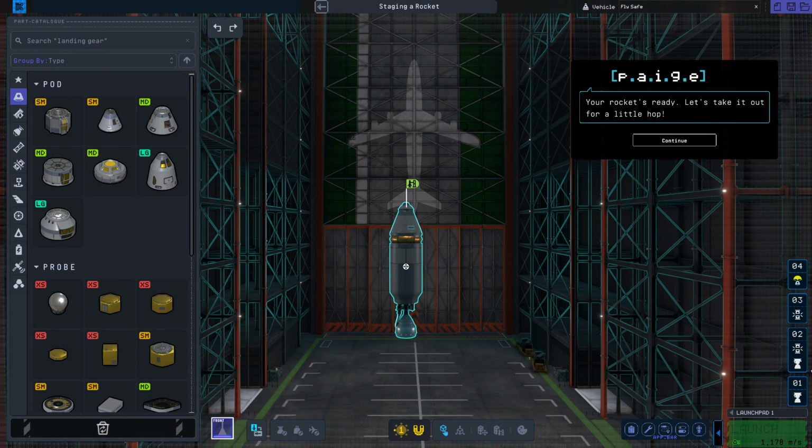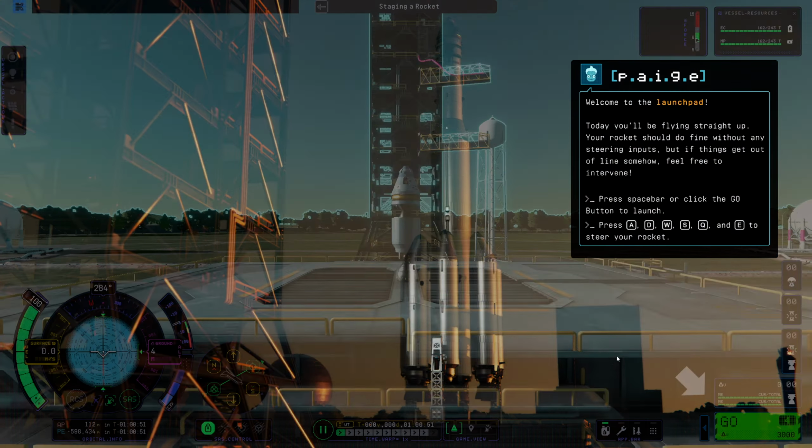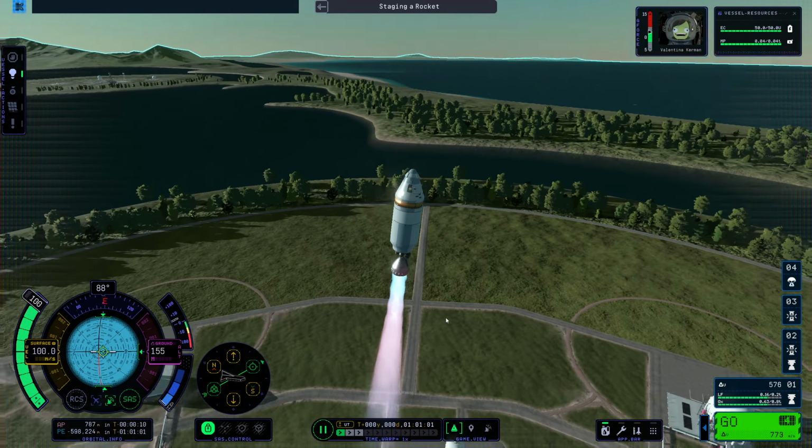Your rocket's ready. Let's take it out for a little hop. Let's move this rocket to a launch pad. Welcome to the launch pad. Today, you'll be flying straight up. Your rocket should do fine without any steering inputs. But if things get out of line somehow, feel free to intervene.